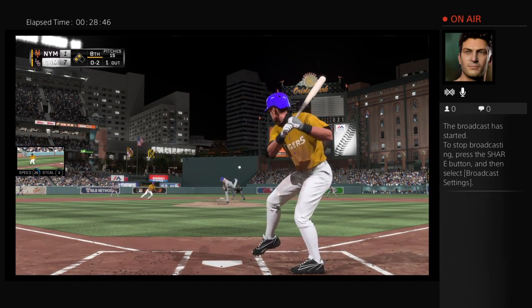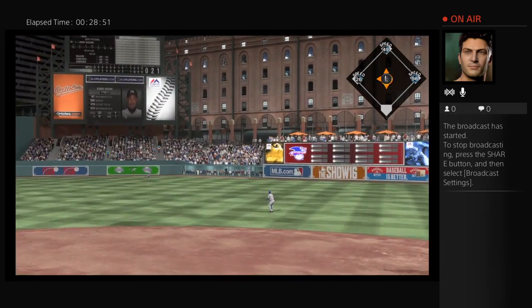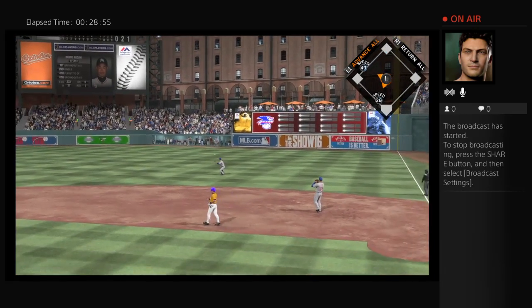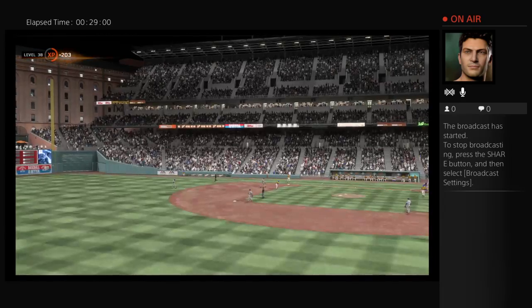Comes set. Now the pitch. Hit high and deep to straightaway right field. Bruce going back. Still going back. A leaping effort, and he brings it in. 2 away now after a great effort. And they get the double play at third.